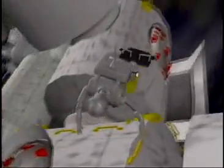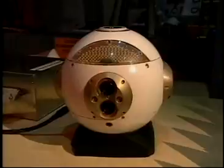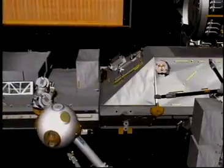Well done. From the safety of the space station, an astronaut controls the movement of Robonaut's hands with a control system known as telepresence. AirCam is another experimental robot that's being designed to fly outside the space station and lets astronauts inside see what's going on outside.